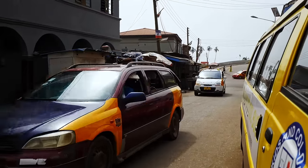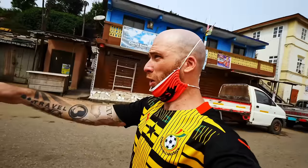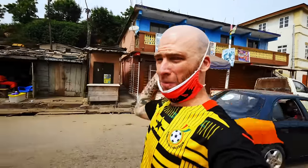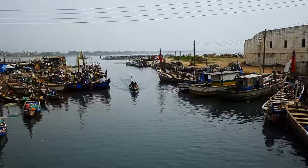Next, we're going to the castle. Done with breakfast, walking straight over to the castle. So literally the same way we came, across the bridge. On the left is the castle. So we decided to cross on the old bridge.